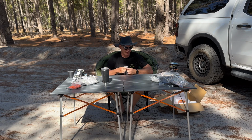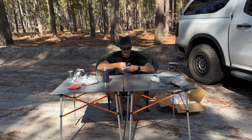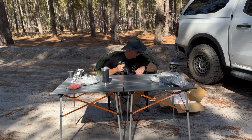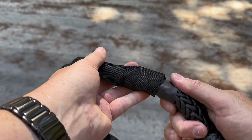Recoveries. Yes, they're getting into recoveries, which is very concerning. So, this is the recovery, which for starters is essentially nylon rope, right? These generally have to be rated to a certain amount, and this has got absolutely nothing on the packaging. It comes up as black rope, but they advertise it as recovery gear. I would be a little bit cautious with this because it looks like someone's got some nylon rope, put a bit of heat shrink over it, and a protector, and that's about it.